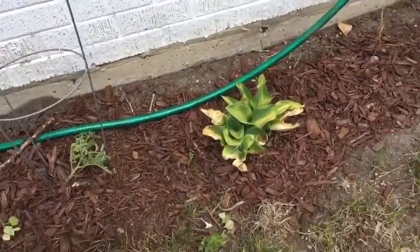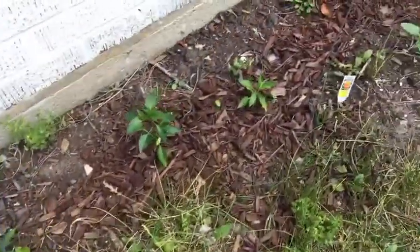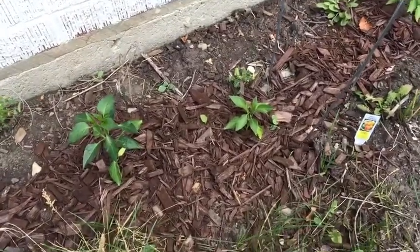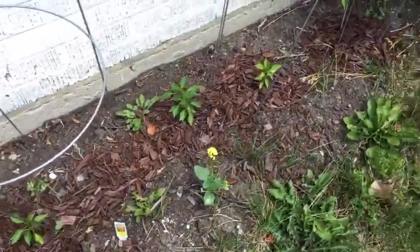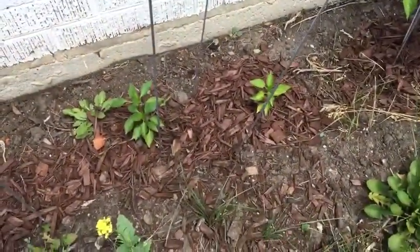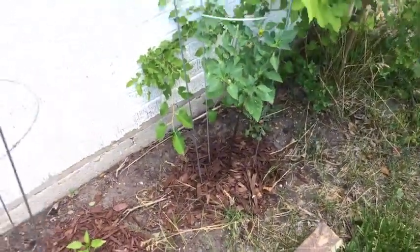And then, so those are the tomatoes. The peppers, I just put a little Miracle-Gro. I'll run the sprinkler to water these. So several peppers, again, these aren't growing that well either. So a little sad because put all the time in and it's not growing too much. So tomatillo, also not really growing that much.